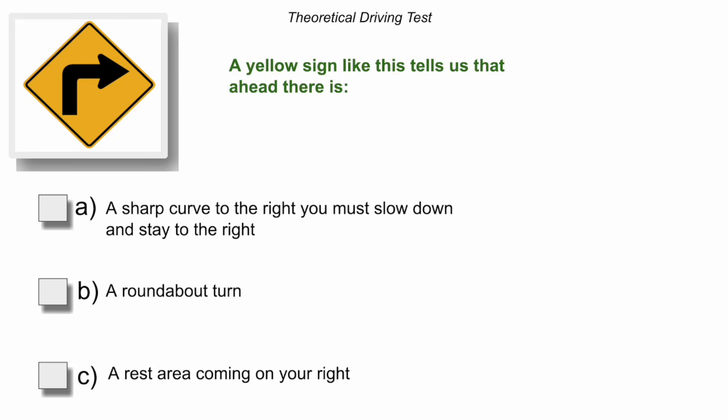A yellow sign like this tells us that ahead there is a sharp curve to the right. You must slow down and stay to the right.